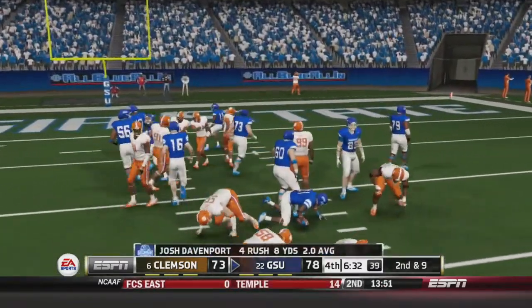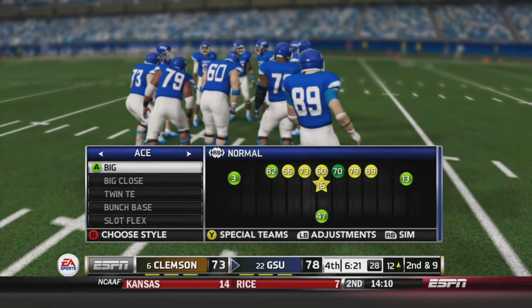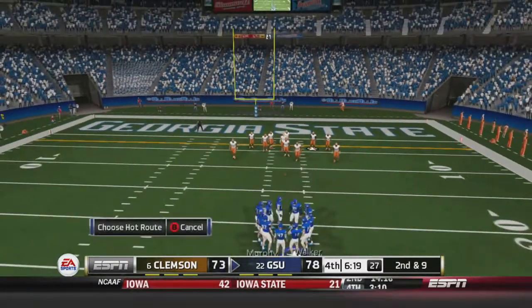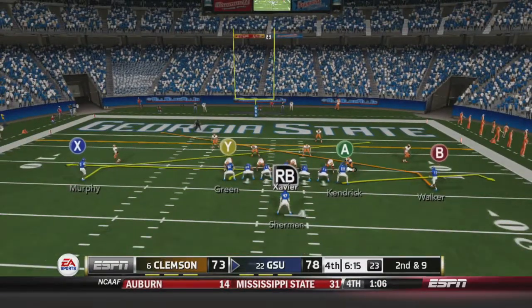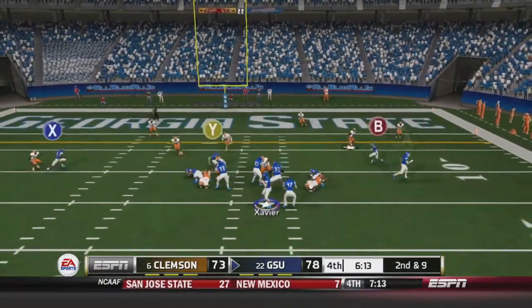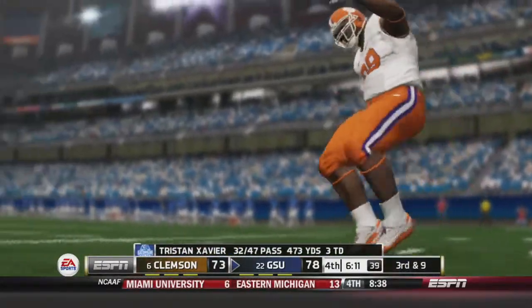Makes it to the 12-yard line. Davenport gets about a yard on the play. We've got a second and nine here. Ball on the 12. Trying to get it to the tight end, but it falls to the ground.